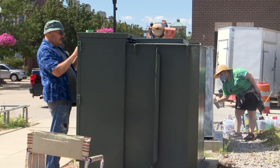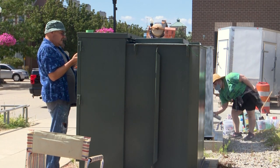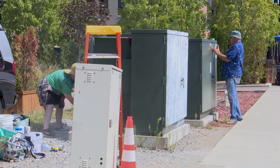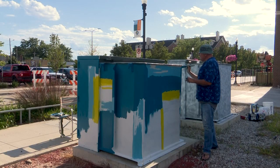I got a rough sketch, I guess. Parameters for the submission were a little bit different shape than the boxes we're painting, so I had to adapt my design a little bit. So it's pretty much the same, but a little extended and freeform, too.